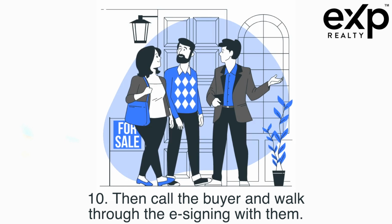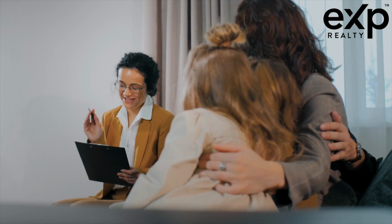Get the contract together, email it to him, call him and discuss it. Or call your TC, get him or her all the information that's pertinent and have him email it to him, then call him and discuss it as soon as that appointment's over. Number 10 is do what you just said you were going to do.